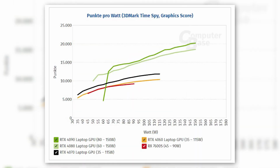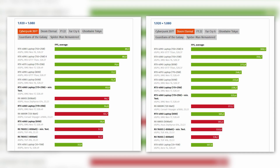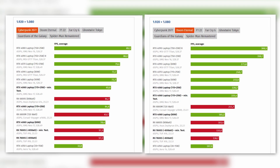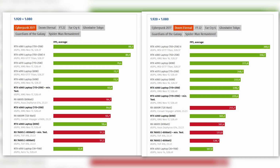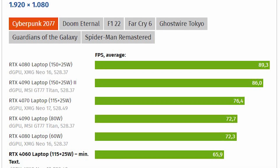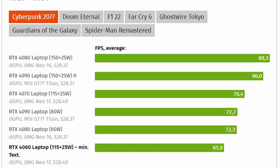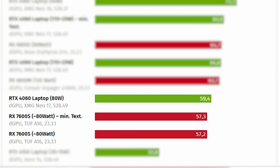In the tests, the 7600S was able to match the 4060 in 3DMark Time Spy at around 80 watts, but as the 4060 can go up to 120 watts, the 4060 comes out a little faster with more power consumption. This is of course expected, but what is interesting to see is that the level of performance the RX 7600S is offering in gaming is as good as the RTX 4060. As tested in several titles that included intensive games like Cyberpunk, Doom Eternal, and many more, the 7600S was pretty close to the 4060 at the same power consumption.